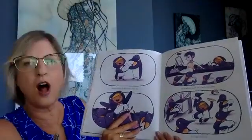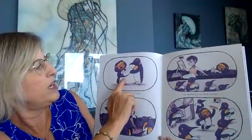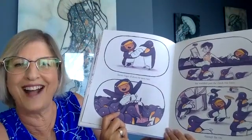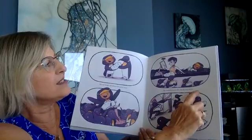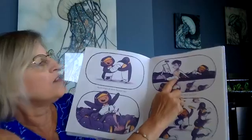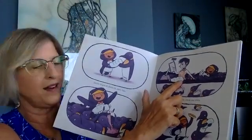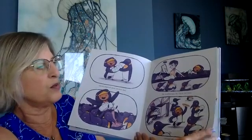Harriet forgot all about her party hats. Looks like a penguin is sharing the ice with Harriet. And now they're raising her up really high. She waddled past the checkout lines. And look at that checkout person. She's kind of got a funny look on her face. I wonder if she's wondering, why are all these penguins buying ice? She waddled past the checkout lines and through the city.